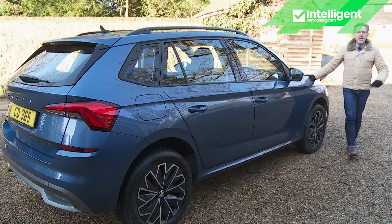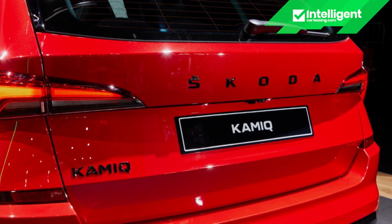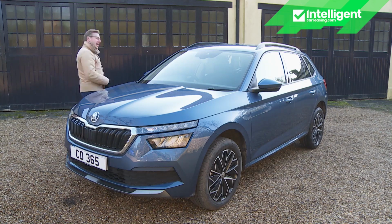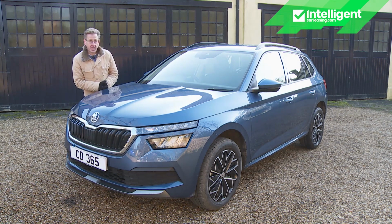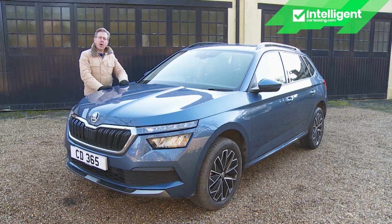On an SE model, you can add high functionality rear LED lights with scrolling indicators, privacy glass and power folding mirrors too. On to aesthetics. Now, bear in mind that unless you choose your Kamiq in solid energy blue, you're going to need to pay your dealer extra for your choice of paint shade.